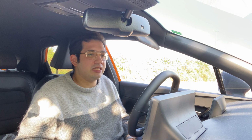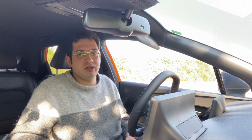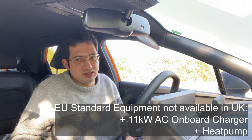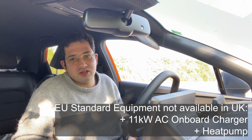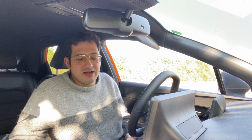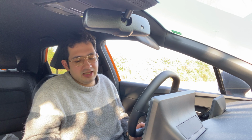And of course, keep in mind that there are, and shame on MG for doing this, some market-specific differences and some equipment which this EU spec car gets, which the British cars don't, which I find kind of unacceptable, because if you look at just the French price or the Dutch price of this car, it's pretty similar to the UK. So, for example, this car gets an 11 kilowatt three-phase AC charger. I think, of course, three-phase charging isn't all that common in the UK, so that's acceptable. But this car does get a heat pump, and the British versions don't, and I think that's kind of unacceptable, because the British weather, while mild, is the best conditions for a heat pump. So, it's a bit of a shame that it doesn't come with a heat pump in the UK.